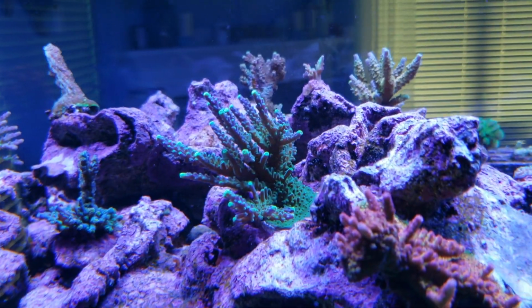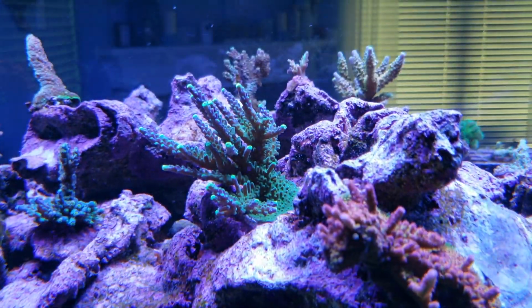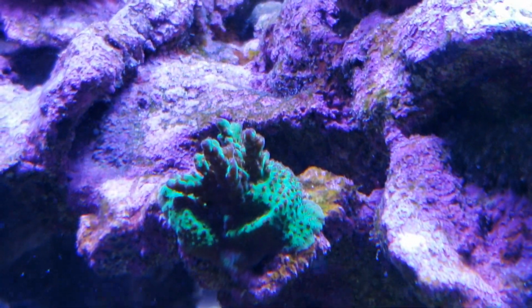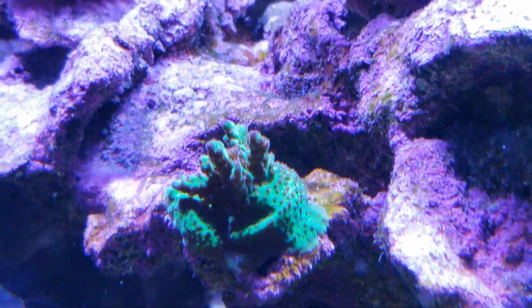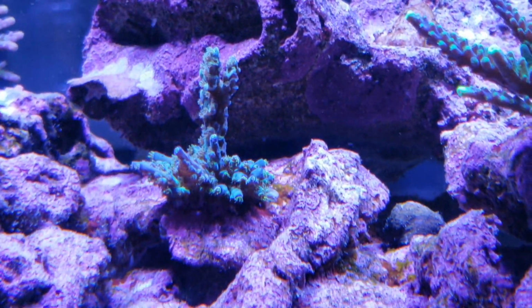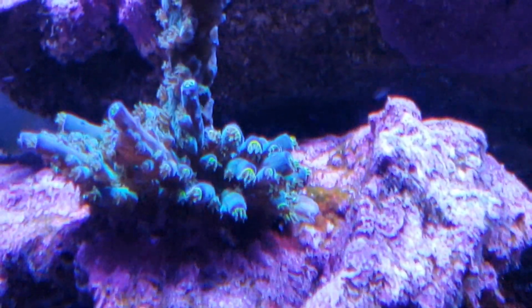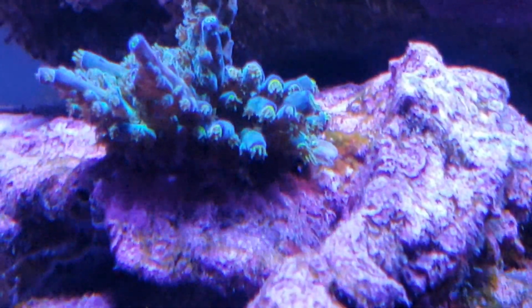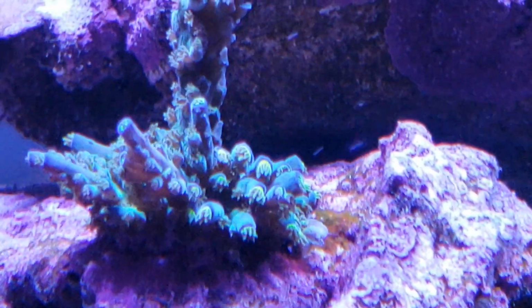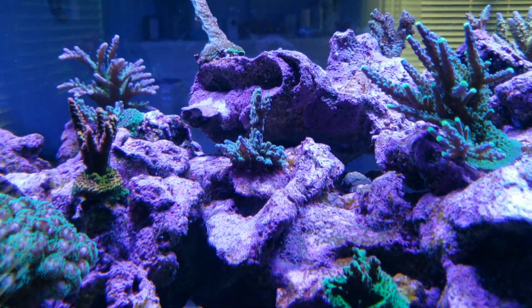This is a duplicate of the coral that's on the other side as well, but it's starting to get pretty big. What else? This one, hard to show on camera, but purple on the tips. This one came back from basically nothing after it was getting stung by the anemone. I really like this one because of the little green highlighter type looking tips. Polyps aren't super great, but I kind of feel like this one is a sleeper, and eventually it's gonna get better once it grows up.